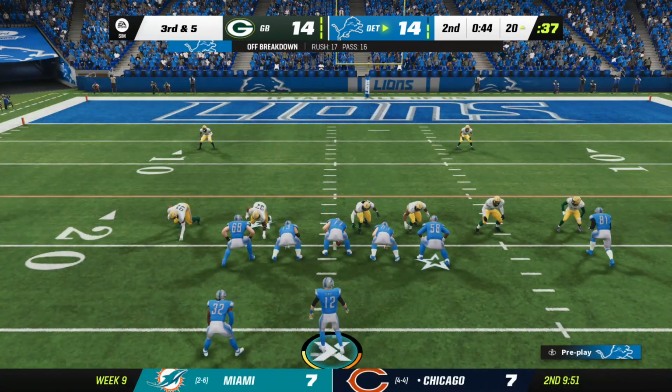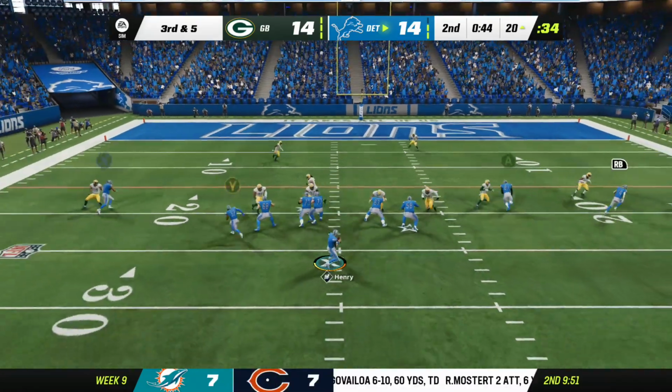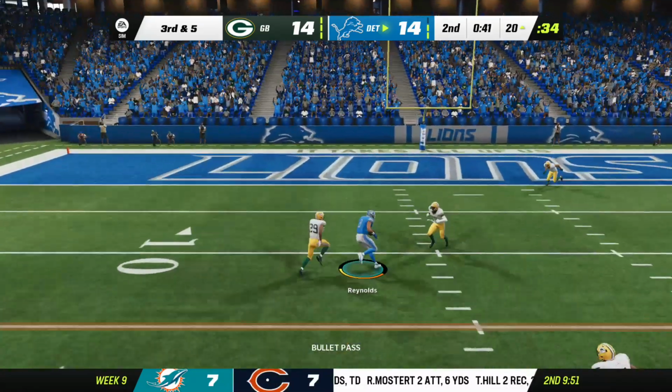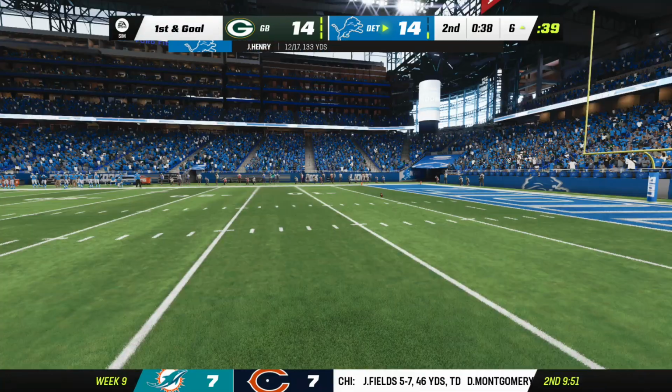So here's the situation upcoming. 2nd quarter, 3rd down, and this defense just trying to force the field goal attempt. This pass complete to Reynolds. And the Lions are going to have 1st and goal.